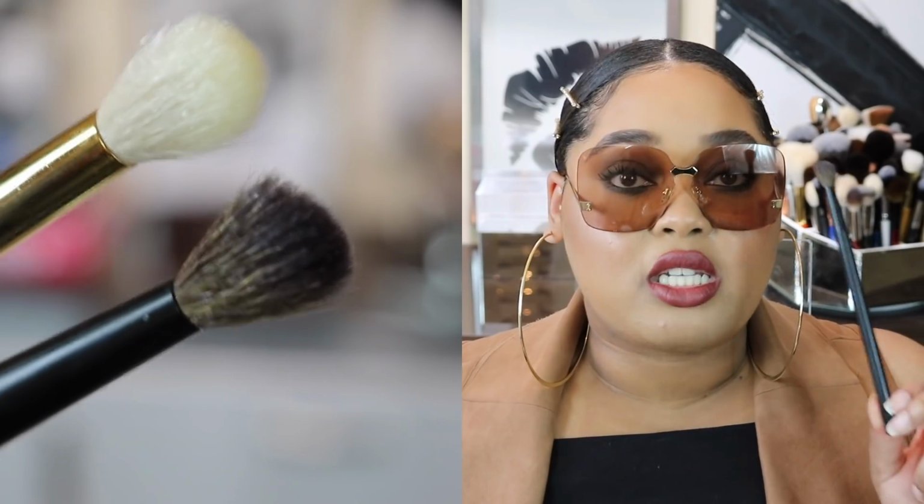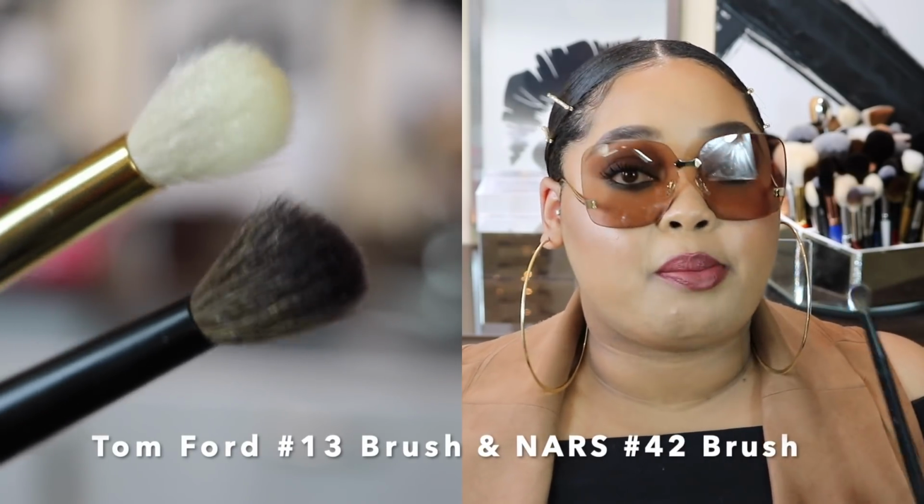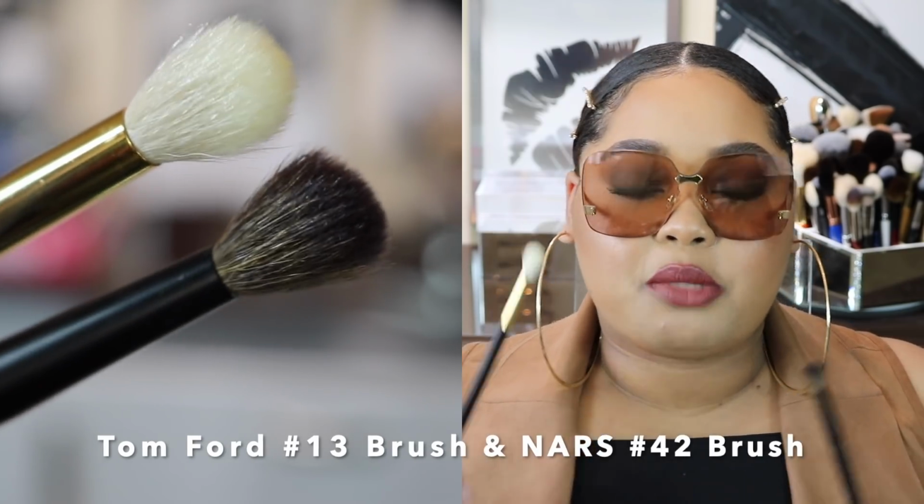I did pull an alternative because this particular brush is not readily available anymore, and that one is the NARS number 42, which I love so much, but I don't love it as much as the Tom Ford brush because the NARS brush is just a little bit more fluffy, but it's definitely workable and it is a suitable substitution. But the Tom Ford brush is just a little bit more tapered, and so I can be just a touch more precise with it. But I love a nice fluffy crease brush to start off my eye looks and start that basis of the eye look to get it to look how I want it to look when I set up the rest of the eyeshadows. So I love these brushes and I have to have them.